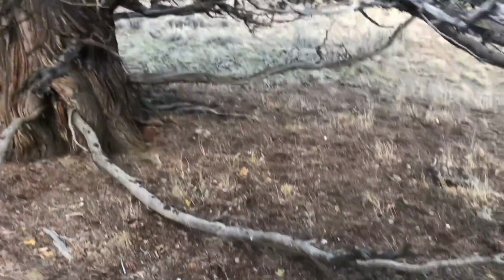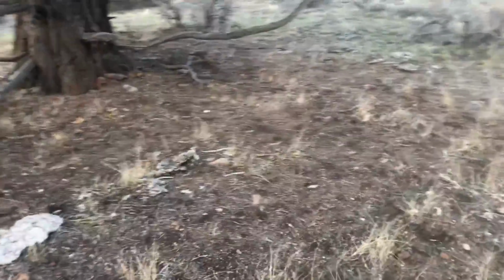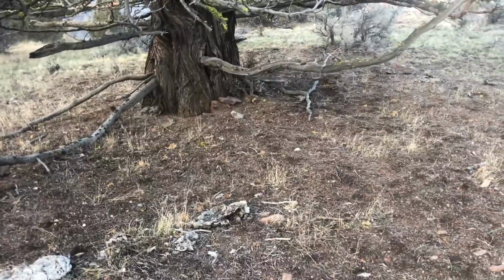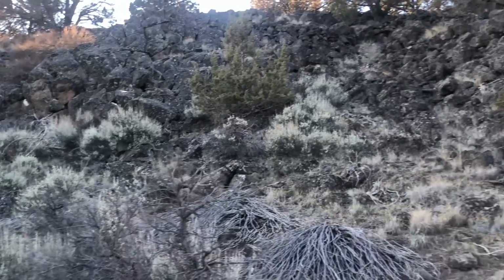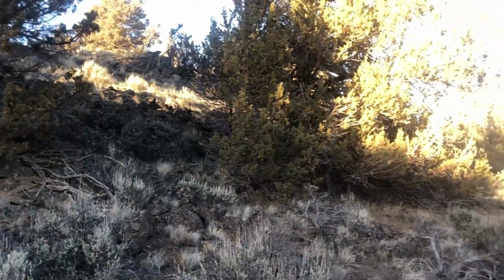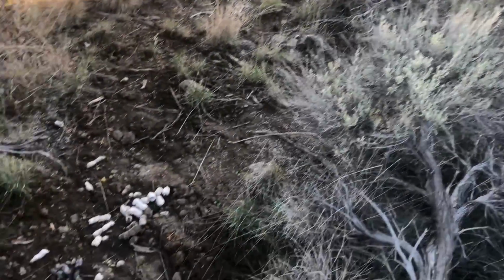I've got several bobcat traps set up here. So if I don't catch them in this one, I won't be disappointed. But I won't be surprised if this is the first one I catch them in, and possibly more than one. So there you go, we're up here setting some bobcat traps. It's usually where I'm looking. I've never been in here before, but I did stumble across this just now.